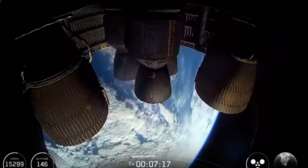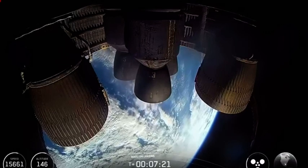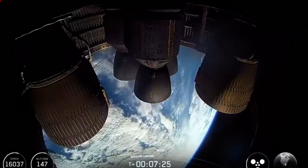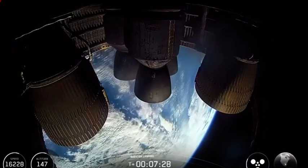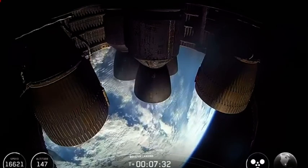All right, ship has about 2 minutes left. In about 2 minutes, we expect all 6 Raptor engines to shut down. That will be SECO, basically second stage engine cutoff.